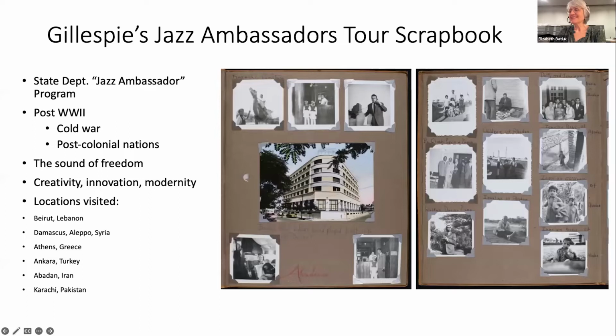Next slide, please. I would like to share some images with you today from Dizzy Gillespie's first scrapbook of his tour as a jazz ambassador. The Jazz Ambassador program was started in the 1950s by the U.S. State Department, and Dizzy Gillespie was the first jazz musician to form a band to tour on behalf of the U.S. government. It was a very successful tour that improved America's reputation abroad and was a template for subsequent tours. Jazz represented the sound of freedom around the world during the Cold War and in post-colonial nations in Africa and other parts of the globe.